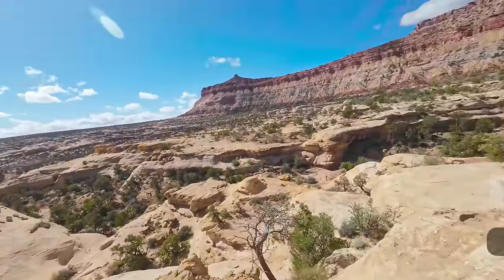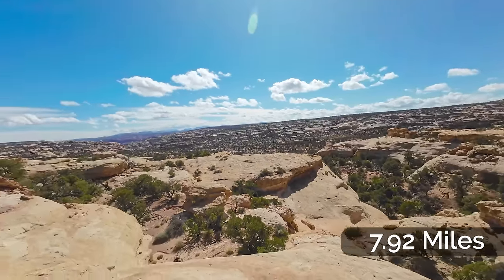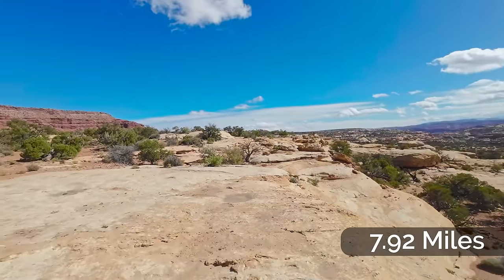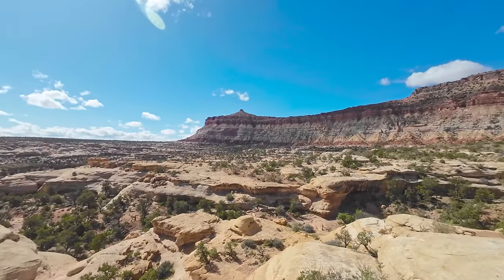These obstacles have been coming at us non-stop. Fortunately, there's a great place to stop, take a break, catch your breath, take in some beautiful scenery. But we got a long ways to go. Can't spend too much time before we have to get back on the trail.